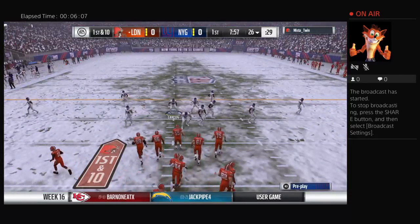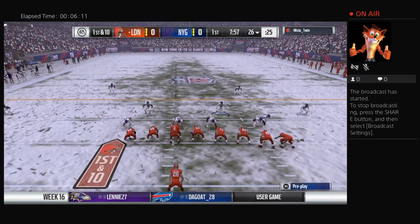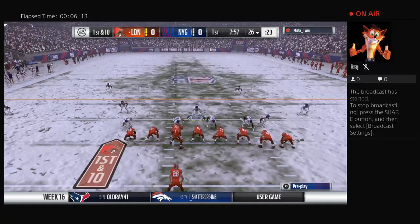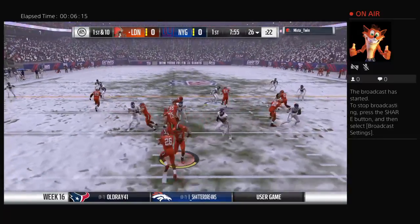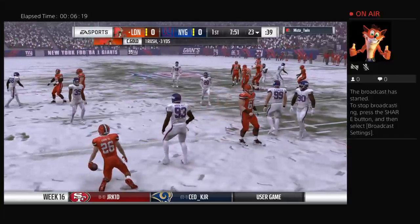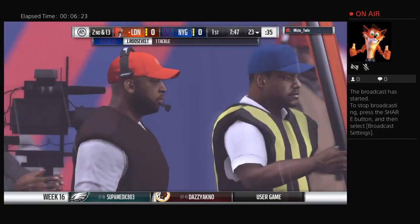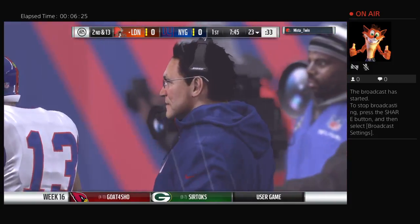Today, it's the penultimate week of the regular season, week 16, and we've got a good one in store between our visitors and the New York Giants. And to give this time to the tailback. And he will lose yardage here back at the 23-yard line. A loss of a full 3 yards, and now it's second down.